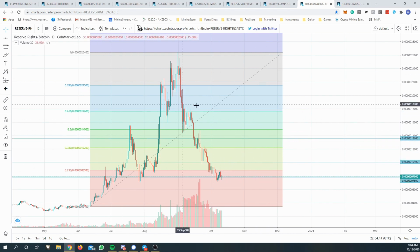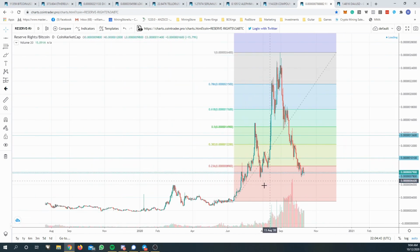So I do really like RSR. I do really like their team. The research team at Mining Store is quite bullish on RSR, and down at these lows, I think it's a very fair price to pick up some RSR for those people that are interested. I'll probably be looking at getting quite a substantial amount of RSR down here. My first target will obviously be this 38% fib line, which is where I might sell, say, half of what I pick up potentially. But ultimately, I would like to hold this for more of the long run. And as you can see, it's at a really good price compared to where it has been in the past.